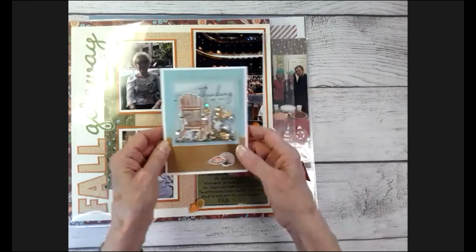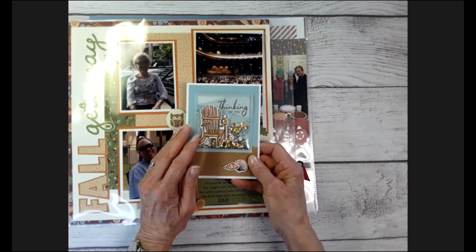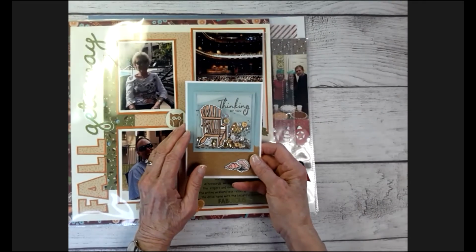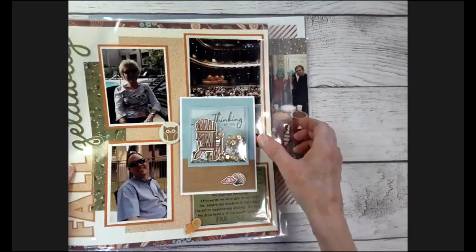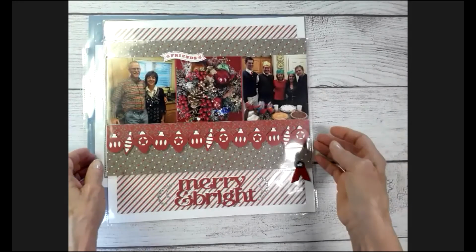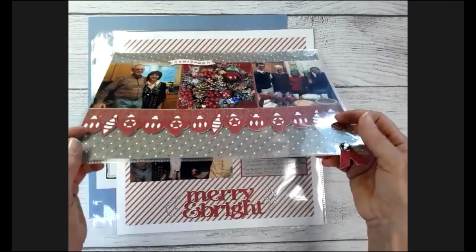We have these flip-flaps in all kinds of sizes, 2x2, 3x3, 2x4, 4x4, 4x6, 5x7, and we have them in 6x12, and they just come back, and I'm so excited about this, in the 8x12 size.